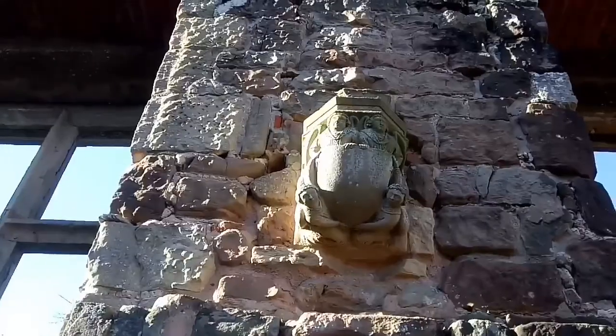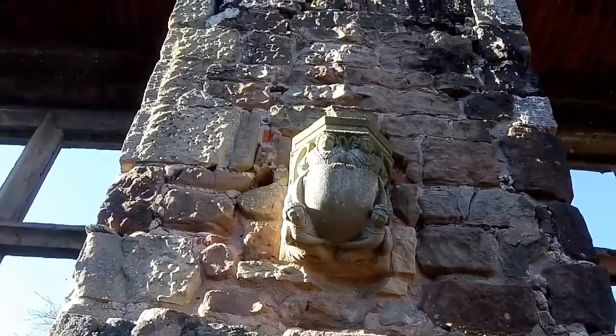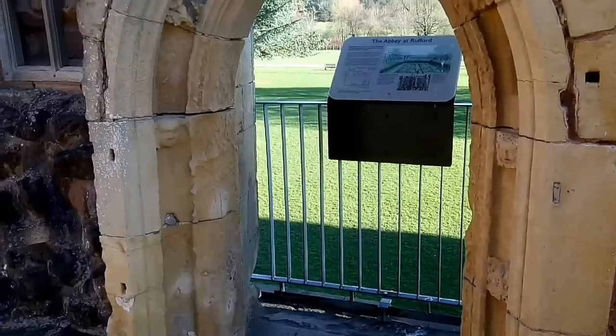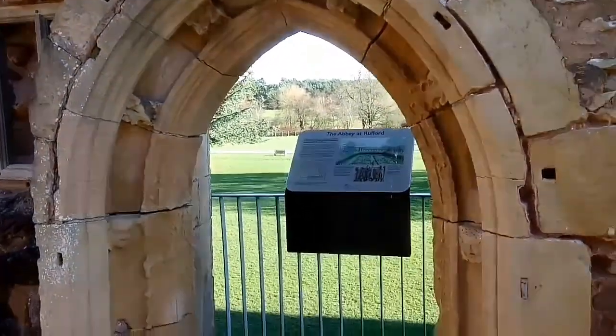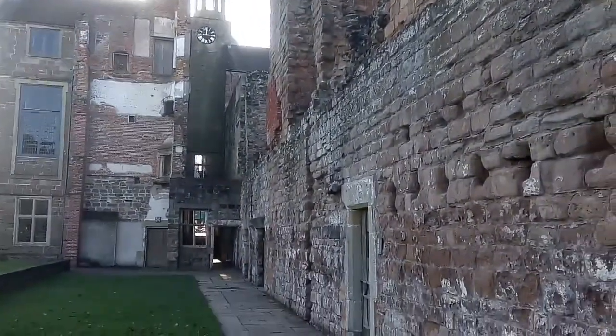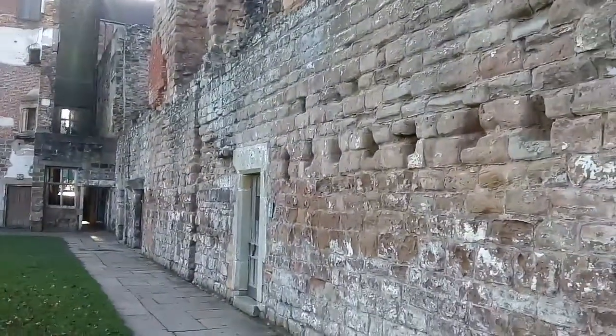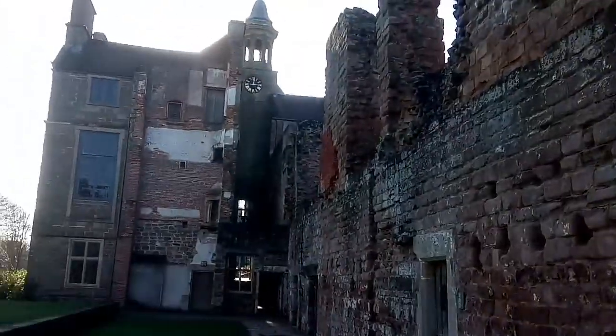The carvings here are copies of the originals, which would have been part of the abbey before being used as decoration when the house was built. We are about to go into the cellar, which was where the abbey stored food and drink, and later when it was a country house it was also used as a storeroom.